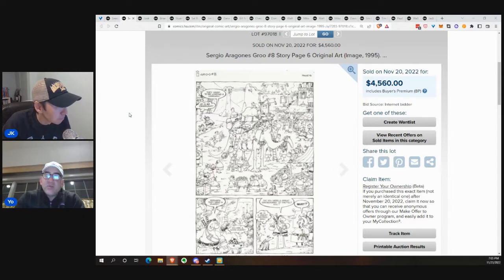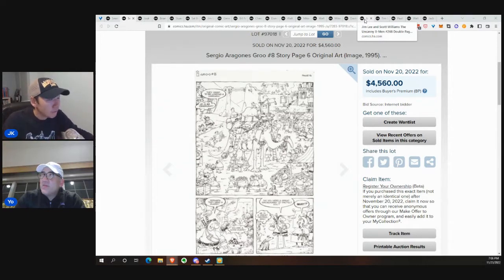There was that double page spread from 268. I guess it's Captain America fighting ninjas, so no X-Men to be seen. Maybe people that are more character focused didn't show up for that if you don't have Wolverine in it. But yeah, that one's in my list. I'm sorry, I didn't mean to jump in. But yeah, there were a couple things that didn't go quite as strong as you might have thought.